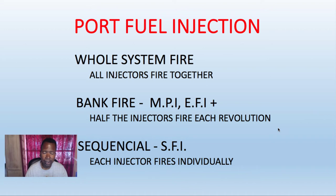Sequential fuel injection, they fire the injectors individually, usually with the firing order, especially Fords, Mustangs. Sequential fuel injection fires the injectors individually, usually with the firing order. It's not like bank injection, where half the injectors are fired each revolution. These are fired individually, and it's usually with the firing order.